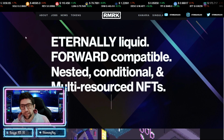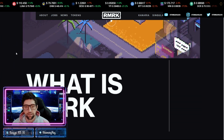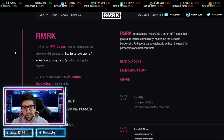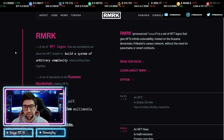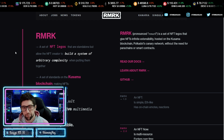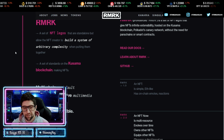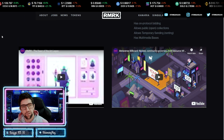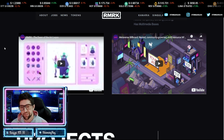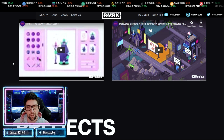Now, RMRK is eternally liquid, forward compatible, nested, conditional, and multi-source NFTs. It's a set of NFT Legos that are standalone, but they allow the NFT creator to build a system of arbitrary complexity when putting them together. It's multi-chain by default, it's rich and interactive, it's eternally liquid. Now let's go over exactly what RMRK is, how their NFTs work, and how the Metaverse is planned out to be working. Now we're going to watch both of these videos because they are actually really solid videos.